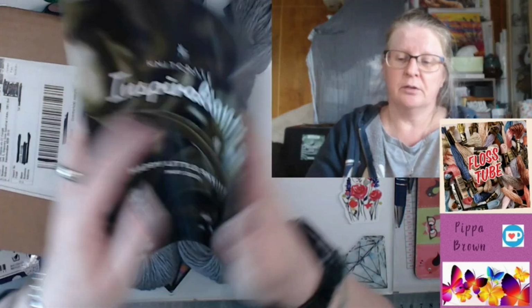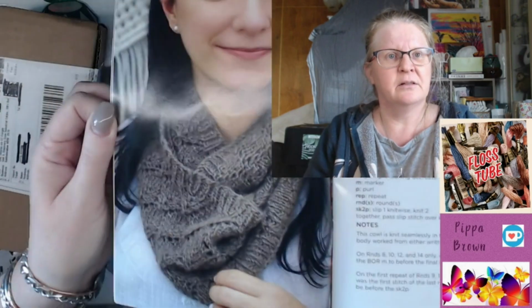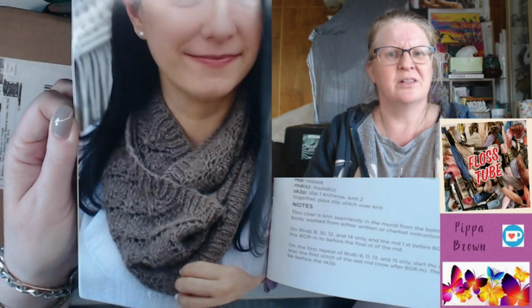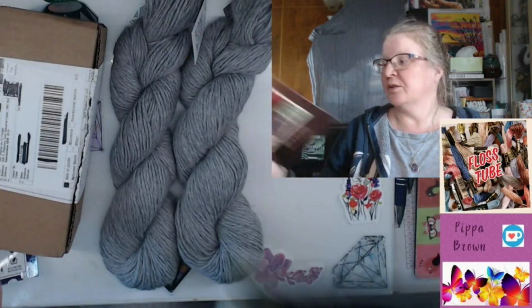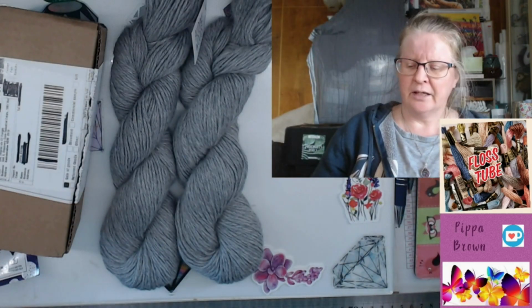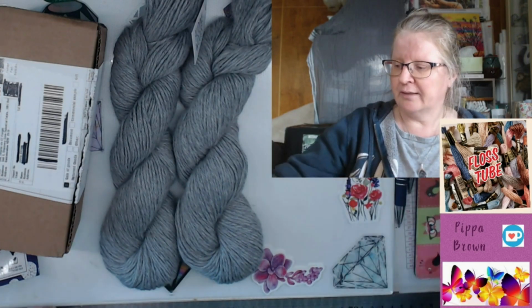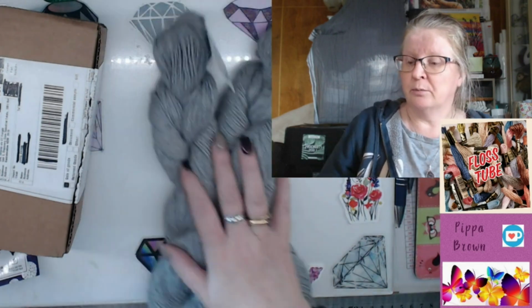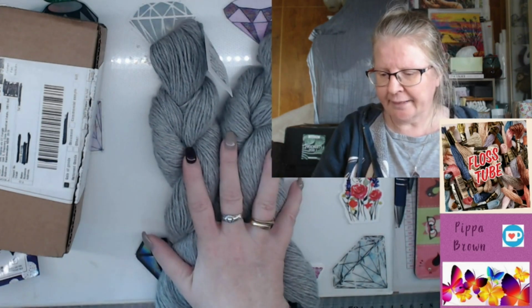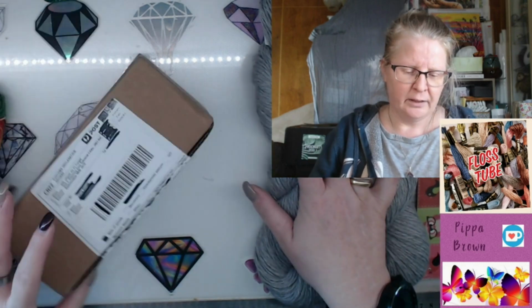Alright, and then you get your book, of course. The sock pattern is there, the cowl is there. How gorgeous is that, honestly? And it's simple to do. I've had a look through the pattern, and it's simple as, and I'll be able to explain why it's simple when I show you my knitting project. So that's Knit Crate for May.